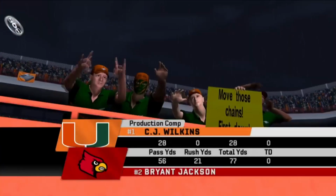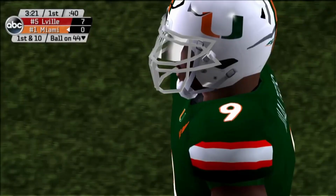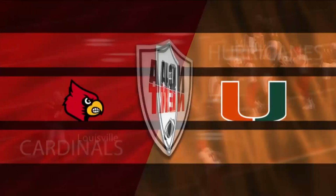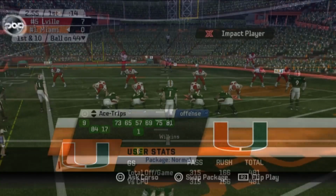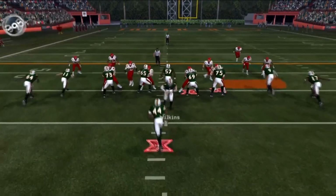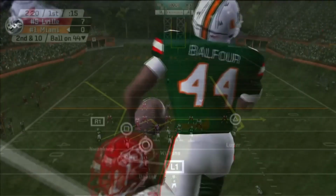Now that was a good-looking play. The quarterback put it where his receiver could get it, and now they have a first down. What I like is the faith that this quarterback has in his receiver. He's not afraid to throw it downfield. The Hurricane with four receivers. Look at that. No gain.